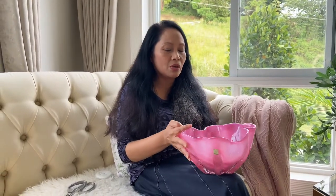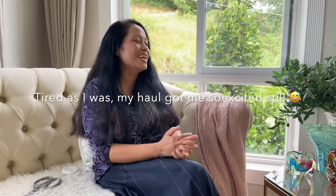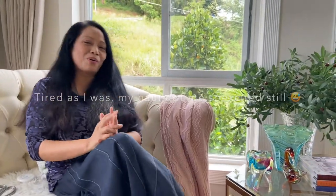Wow, it's a pretty pink art glass or bowl. You know, you can use this as decor on top of stack of books, coffee table books, and also you can put something in it. For example, on the kitchen counter. It's really pretty, but I'm tired. Yes, my haul is really, really so satisfying. So we'll proceed.